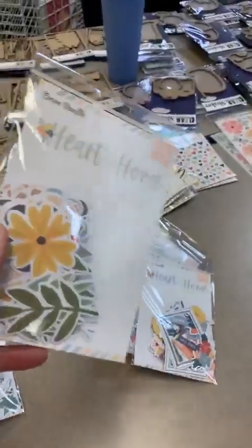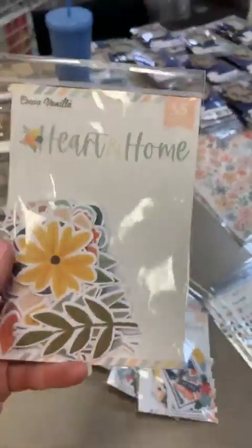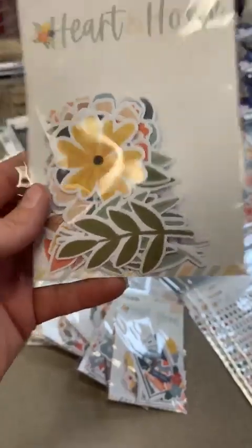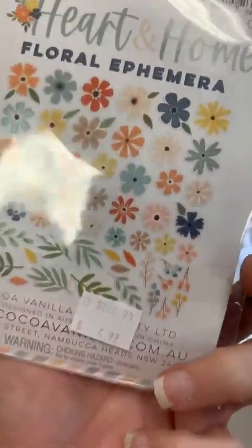We also have just one, I think just one. So if you're in my Kit Club, spoiler alert, this is the kit that we are using this month. So I'm only left with one floral. So if you want the floral, snag it now, because we use this in Kit Club. So those are all gone.